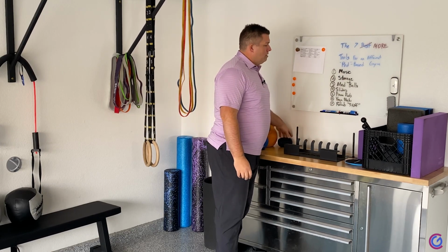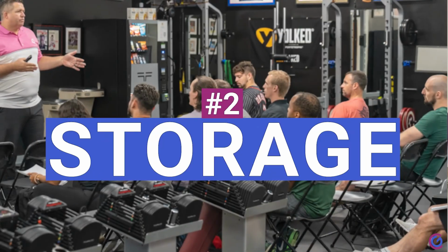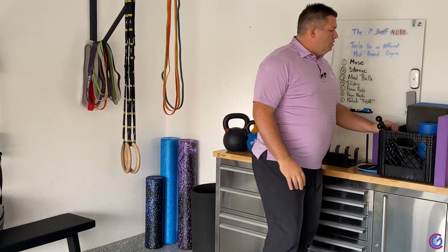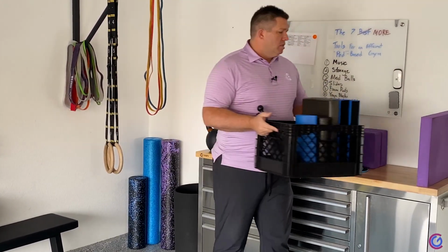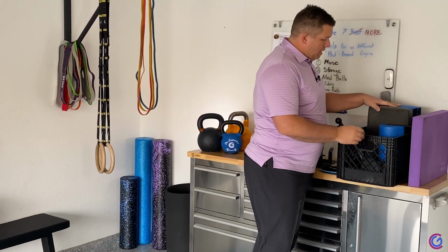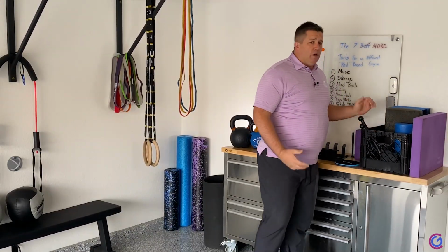That's all you need. Number 2, it's really important as you grow. You're in a tiny space, totally cool, and we want that to be profitable. But as you add more and more equipment, a problem will develop, and that is the problem of storage. So it's really important that you develop some storage. So what do I mean by that? It could be as simple as this, a milk crate to hold all your AirX pads, your rehab equipment, your foam rollers, your half foam rollers, and all that.